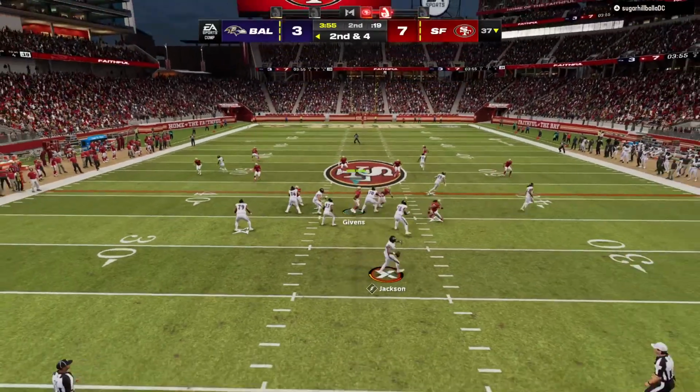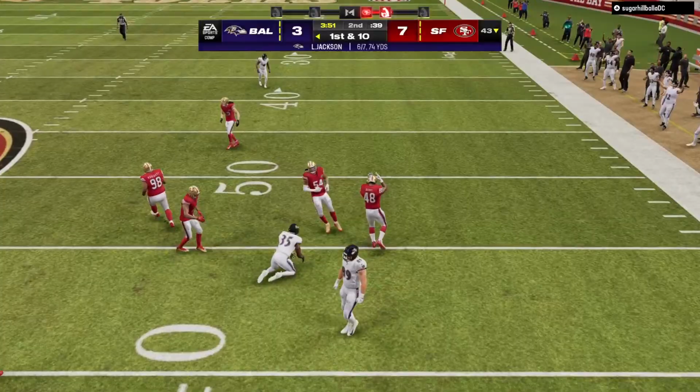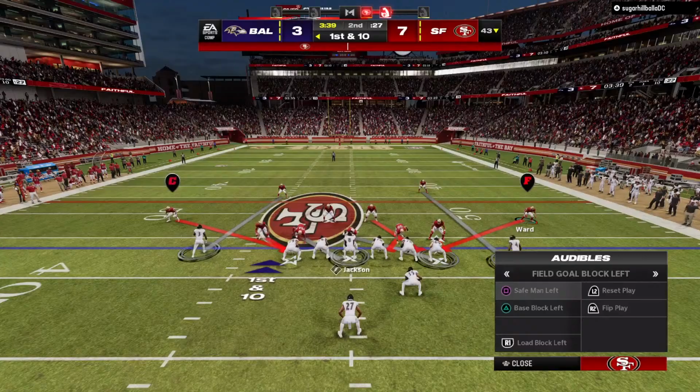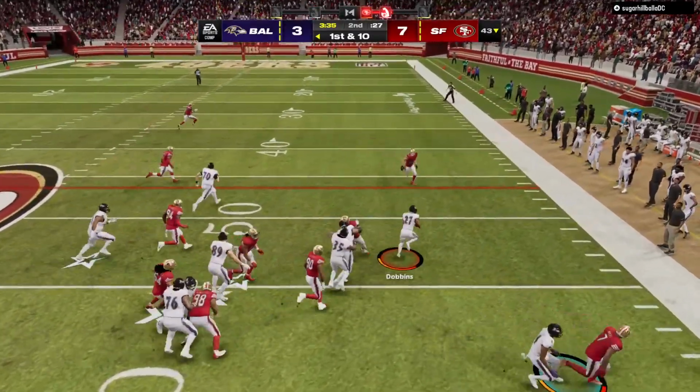To throw is Jackson, off play action. A swing pass here to Edwards. 6 yards to pick up, and that's a 1st down. It's a gain of 6. 1st down, Baltimore. Jackson on the give to Dobbins.